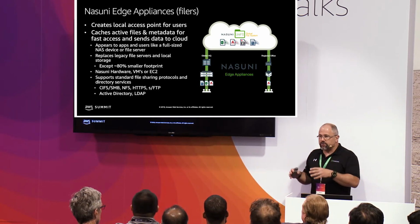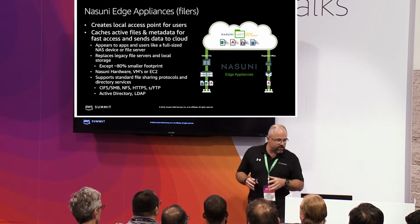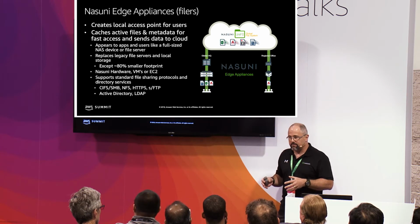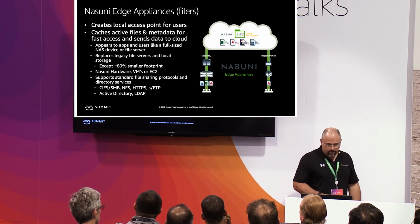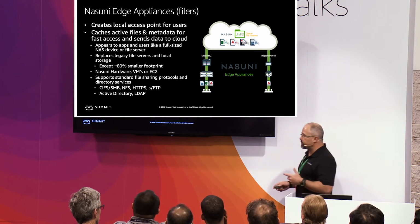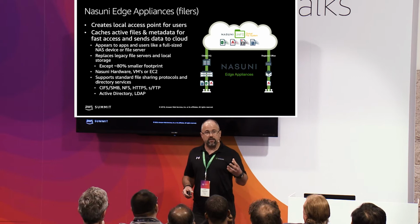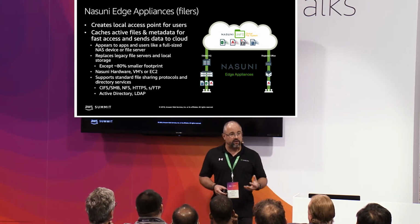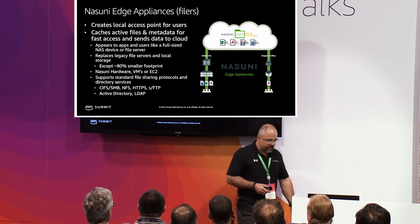To both the users and the applications, though, we appear just like traditional NAS. So this is really important in that, again, from a user's perspective, things don't really change. We do it at a very small footprint at the edge, typically about 80%. So if you have 100 terabytes in the cloud, we might suggest something like a 15 or a 20 terabyte cache locally.